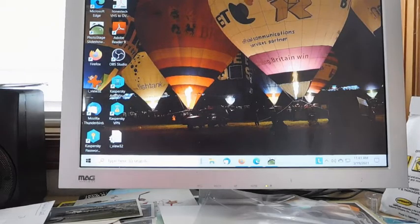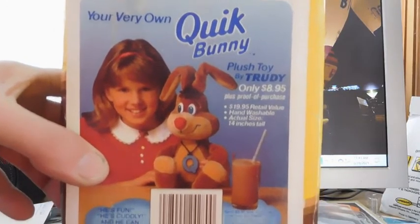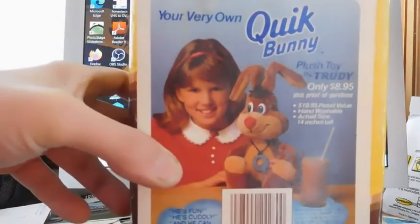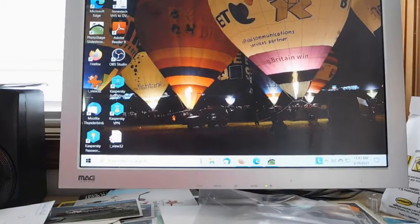Oh no, it's actually part of the package. Get your very own Quick Bunny plush toy by Trudy for only $8.95. I bet you can't find that anymore. This is dated 1985, so this is kind of a cool piece here. Does not have the lid, but that's easy enough to find one of those. So hopefully he's doing all well.